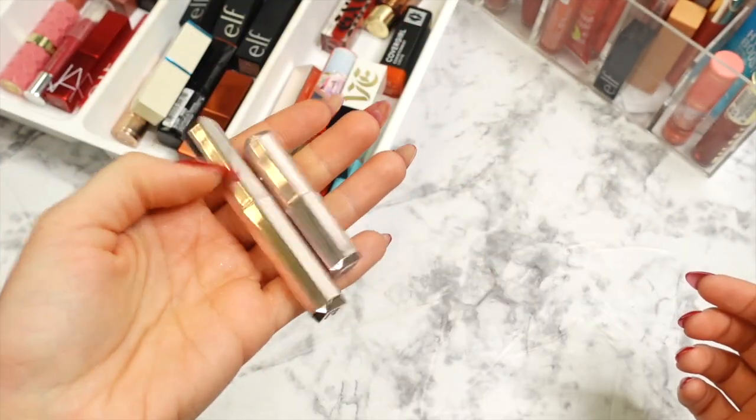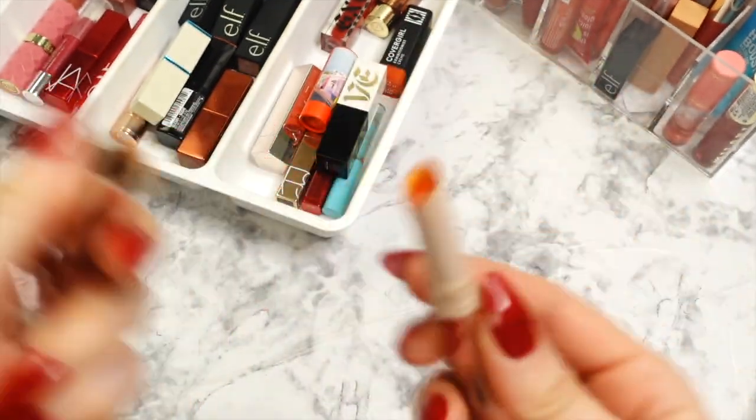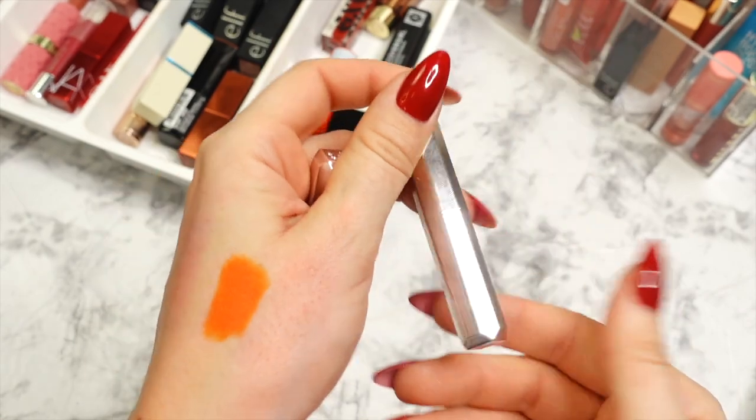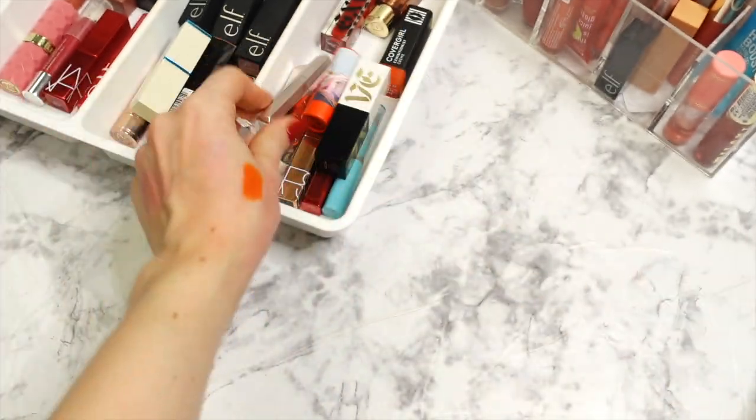So here I have two products from Fenty Beauty. This one was in the shade Seesaw. Gorgeous orange shade. I cannot declutter this. This shade was discontinued and it's not available anymore, but I'm going to keep this. This is such a beautiful orange.